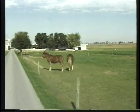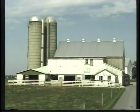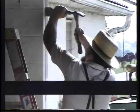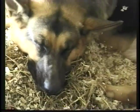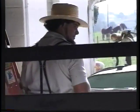Sam's mules are out here in the pasture. He does all of his farm work with these 6 mules you see here. I'm going to go into the barn. I see Sam's working out here. He's putting some new windows in. And if I can't answer your questions about farming, the farmer's right here to answer them for me.